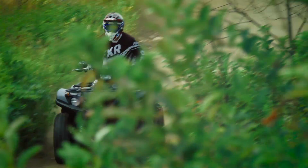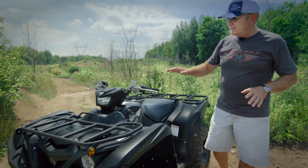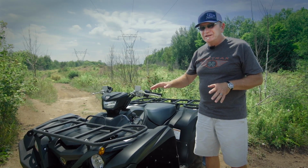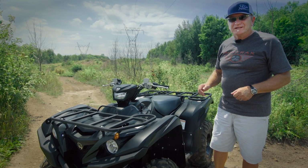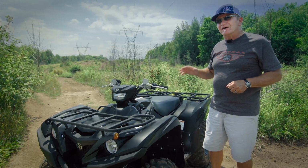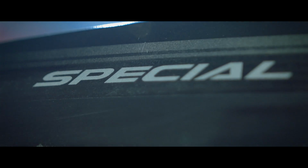For 2016, the Grizz gets an overall facelift, including new skin, improved Polaris lighting up front, better mud protection, and overall improved ergonomics. The subject of this test ride, the 700 SE, has a full complement of eye-catching extras.